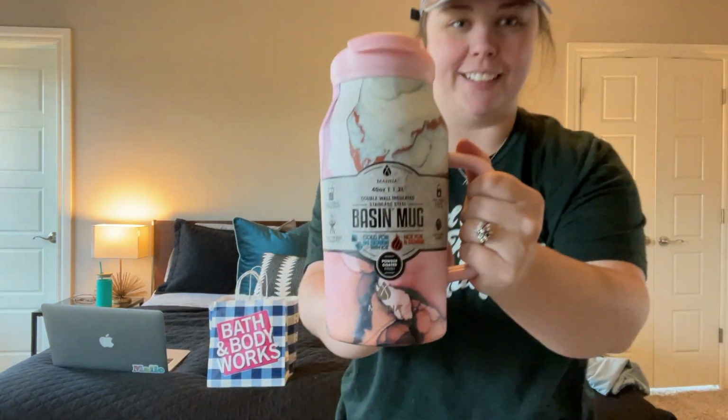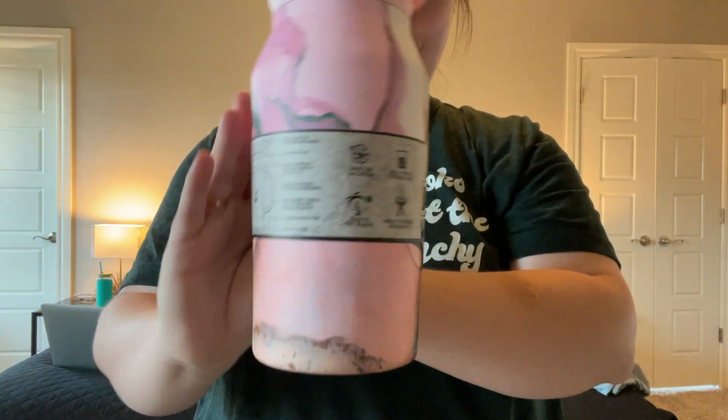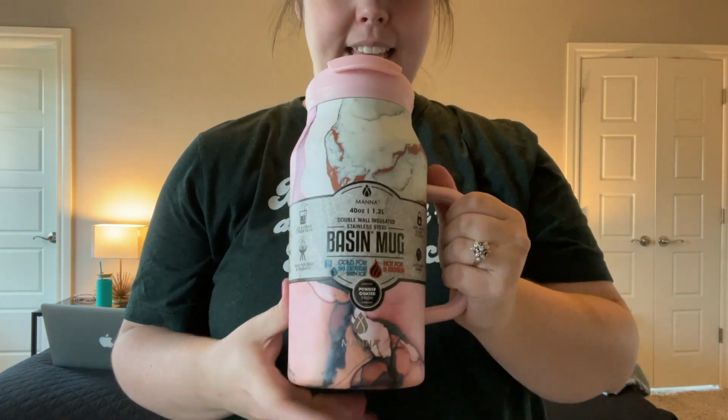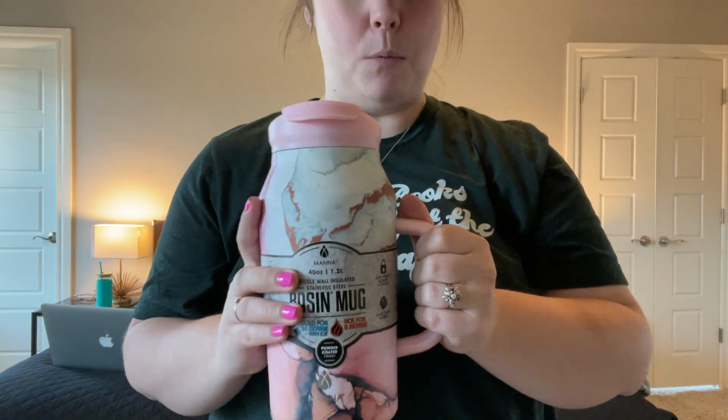Okay, and then in Out on a Limb, I was so flipping excited, you guys. Look what I found. Look at this. It is the fracking cutest insulated mug. It's not the same brand as my Walmart one, but it looks legit identical, just a different pattern. Like legit, this is identical. It's so weird.